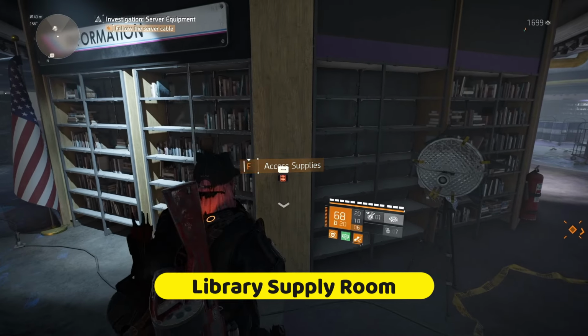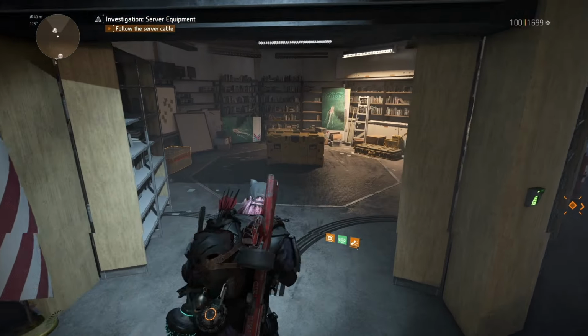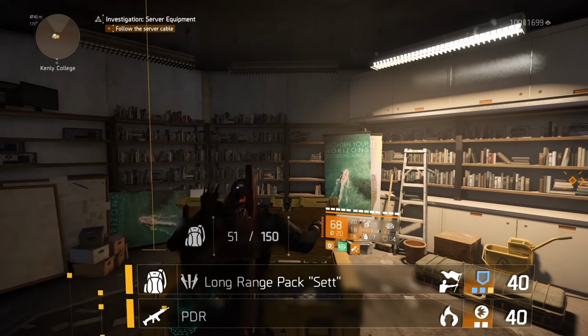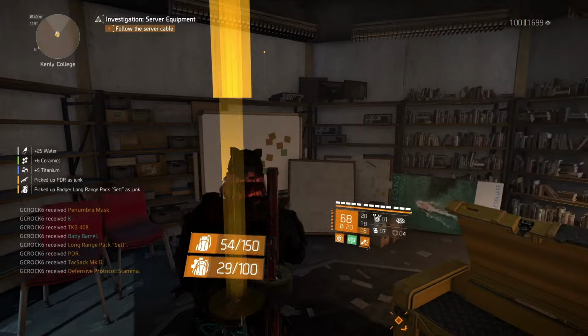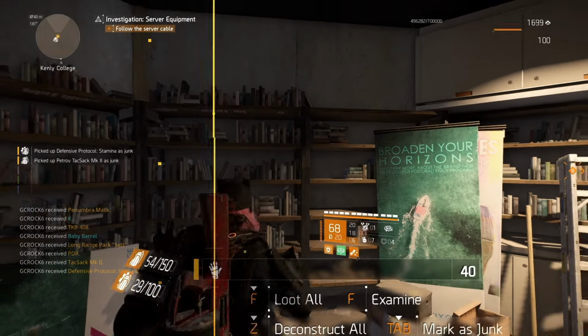And finally, to finish off the library, I'm going to show you where the secret loot room is and how to gain access. This is going to work the same in each of the three main areas of Kenley College. Throughout the whole area, so in this instance the library, there are five switches, and one of them you can interact with. Each time you play it, it could be a different switch. So I'm going to show you the location of all five switches.